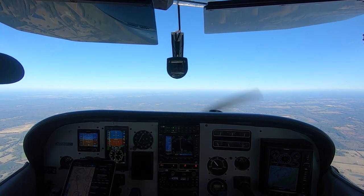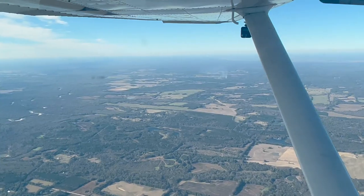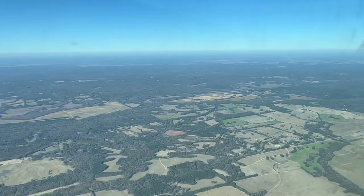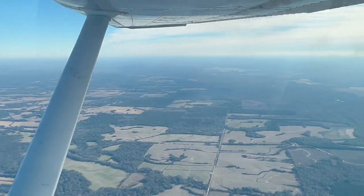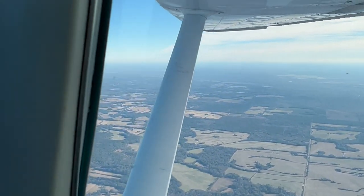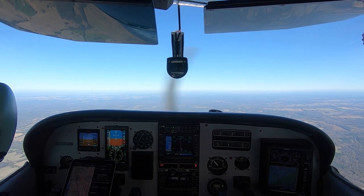Very high pressure out here today, which can generally translate into nice weather. A little hazy, but it's really pleasant up here. 51 miles to Indianola. Should take us 27 minutes.